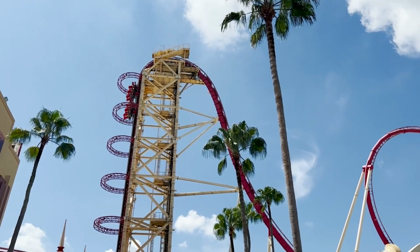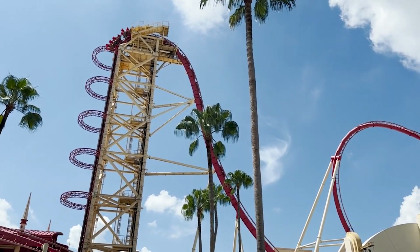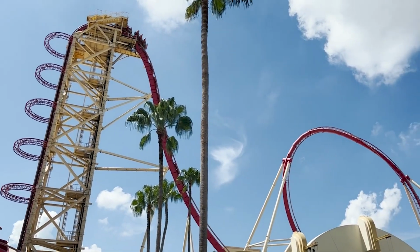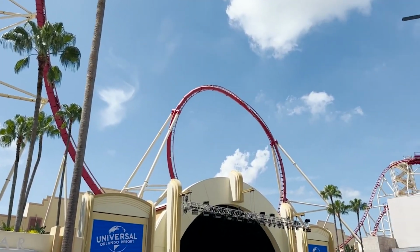And as you'll see, we're about to discuss some tips and tricks to help you get onto Hagrid's Magical Creatures a little bit quicker, even if you don't use a single rider line. So let's jump into the tips and tricks right now. And again, starting with number one, remember it's not always guaranteed that the single rider lines will be open for your ride.